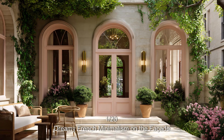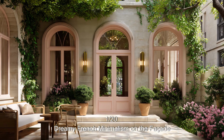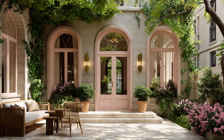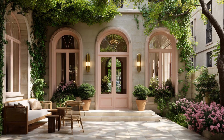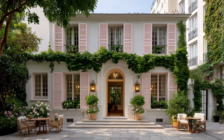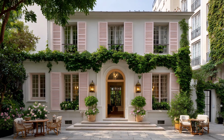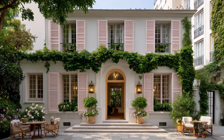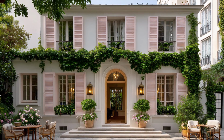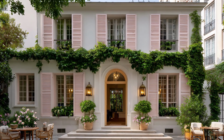The facade emerges with timeless grace, soft limestone walls touched with ivy and blush-toned shutters. Brass fixtures glisten subtly, while an arched doorway frames a cinematic entrance. Morning light enhances the delicate textures, balancing symmetry and softness, offering the first glimpse of Parisian elegance infused with a dreamy minimal sophistication.